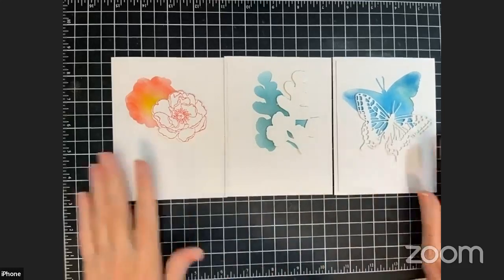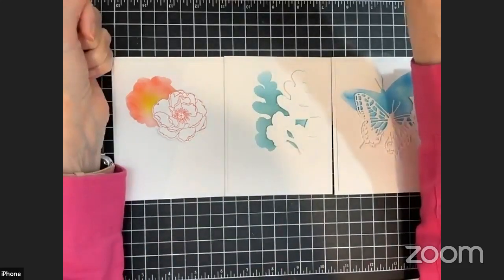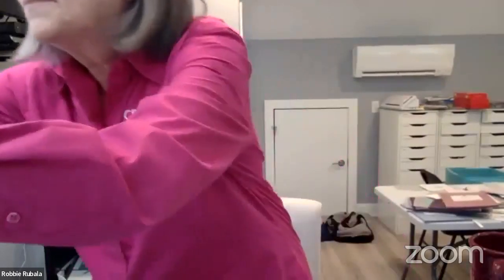So there it is. Let me remove the spotlight here and spotlight my face. There we go. And I'm going to get this out of my face. And I just thought it would be a good idea to play with dies for a while. You know, we've got new stuff coming, and I just thought it would be fun to do some different ideas.